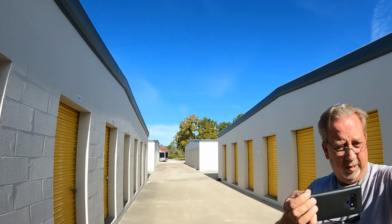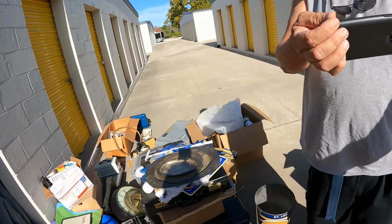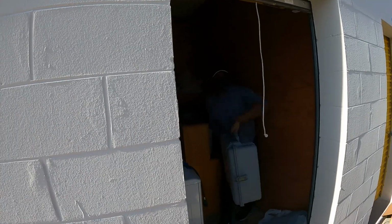Open this shirt up. Hold one side. 1998 World Series champion New York Yankees. It's got a rip in the back. That is a lot of t-shirts. It does have a rip in it, though. I don't know if you guys can see that. Did I lose you? Oh, there we go. Pull that one out. All right, some more Pelican 1600 cases.